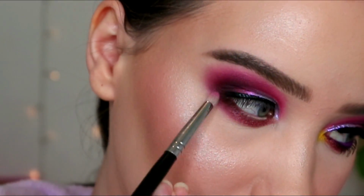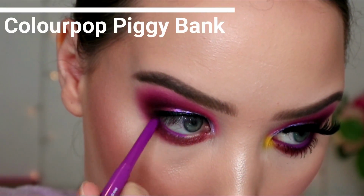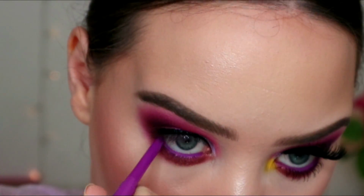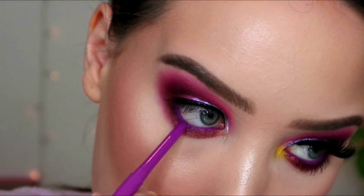I mean, the under eye's okay. I wish I'd done something else, I'm not gonna lie. Oh my goodness, this Colourpop cream gel liner, it's in the shade Piggy Bank. This is the most beautiful purple liner I have. I'm shocked at how pigmented it is. It's beautiful. I would highly recommend it. I love the Colourpop cream gel liners though.